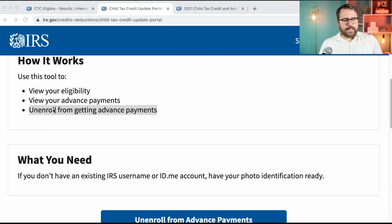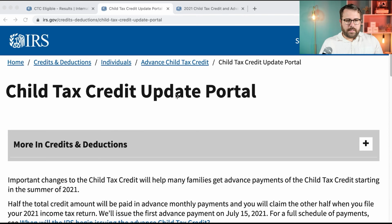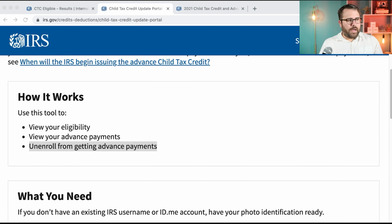Now, the IRS is going to add other features to the Child Tax Credit Update portal throughout the next couple months here. So in late June, basically, you'll be able to update your bank account information for payments that will start in August. Okay, so payments are starting next month, July 15th.